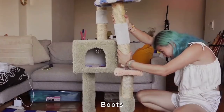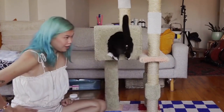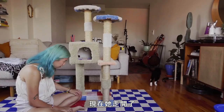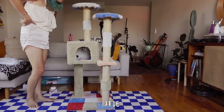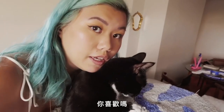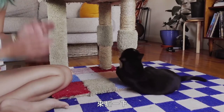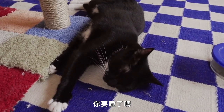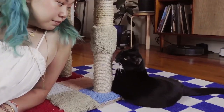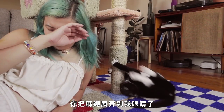And she's done. Boots, you wanna come see what I did for you? Look, look, look. She's smelling inside. Now she's walking away. Are you serious? Come on. Do you like it? Such is the way of the Boots. Give us a scratch. Are you going to sleep? At this point, she's just grooming herself. Yeah. The side eye. Ooh, you're kicking a slice into my eye.